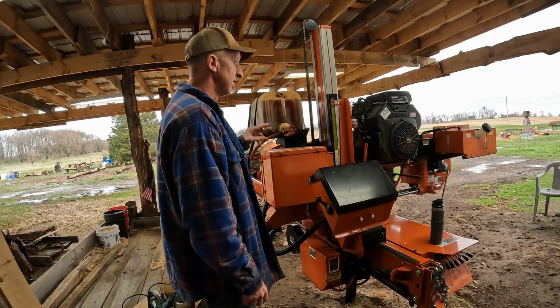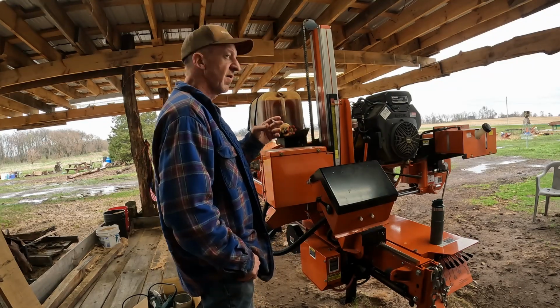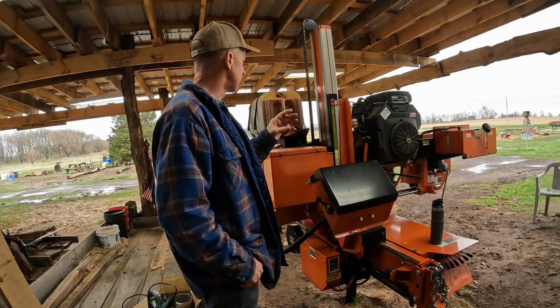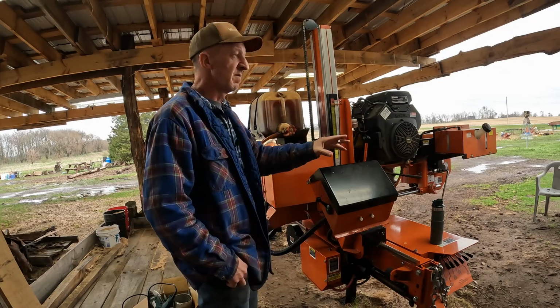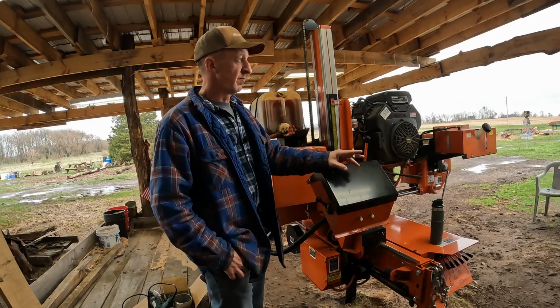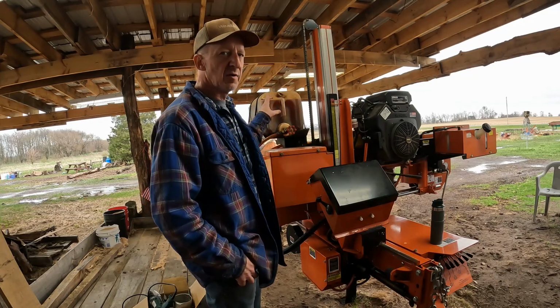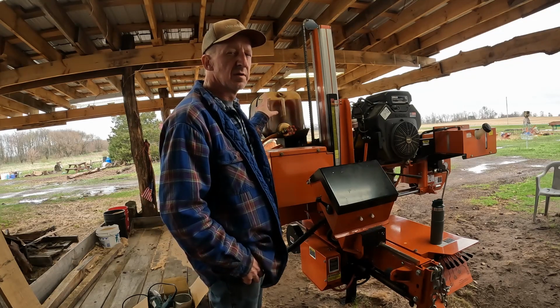I've got 25 bucks worth of diesel in there at $5 a gallon. I got $20 worth of diesel in there, whatever you want to say. And that's expensive, right? But this is going to last me every day milling, 8 hours a day. This is going to last me 6 months.